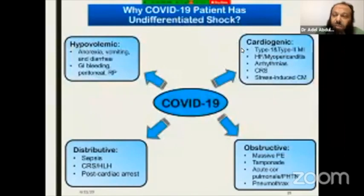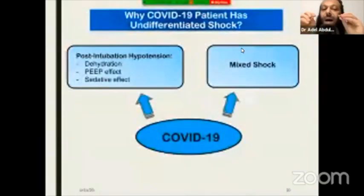Also because of sepsis, secondary bacterial infection, and after post cardiac arrest, as I mentioned before, they have distributive type of shock. Okay, there are another two entities we have to keep in mind. Number one is the mixed type shock. So any patient, or better to say, they can present with mixed type shock, like cardiogenic, distributive, obstructive, hypovolemic.